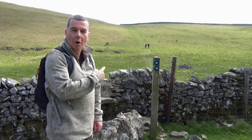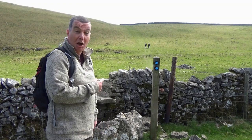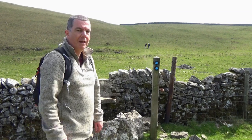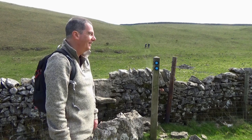Okay, well, I could go that way, where that couple's going. That'll take me straight back into Sheldon. But I still want to go on and follow Deepdale to the very end, really, right to the top. So, more to see this way.